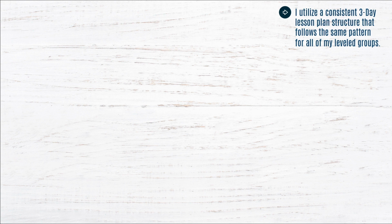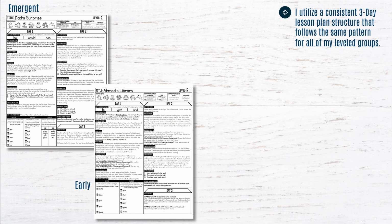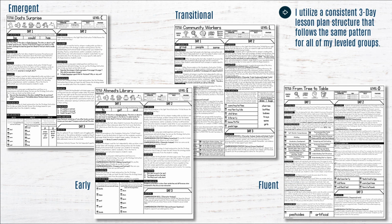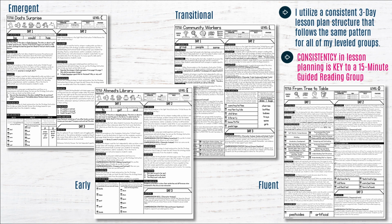All right, let's talk about how I utilize a consistent 3-day lesson plan structure that follows the same pattern for all of my leveled groups. This is an example of my emergent readers lesson plan. This is an example of my early readers lesson plan. This is an example of my transitional readers lesson plan and my fluent readers lesson plan. Consistency in lesson planning is 1,000% the key to a 15-minute guided reading group.